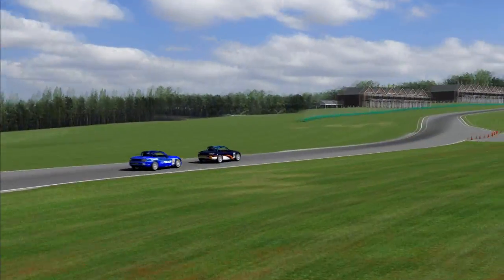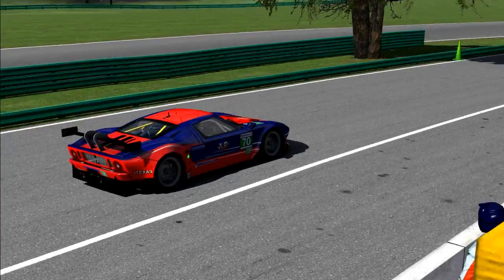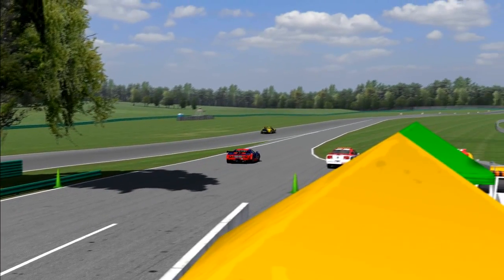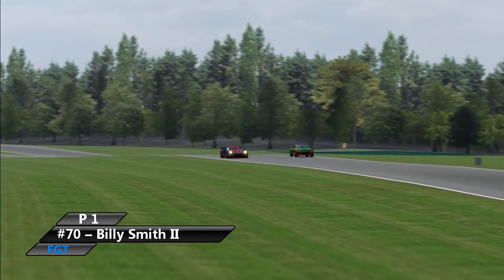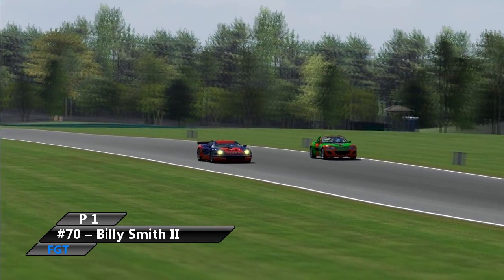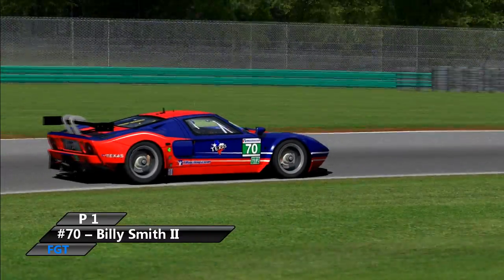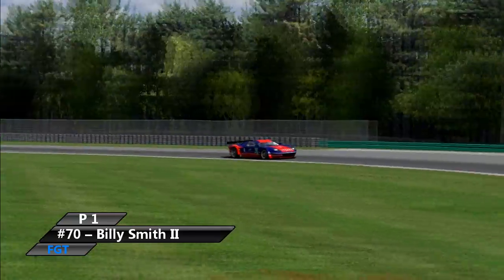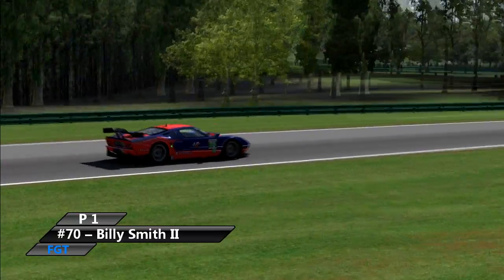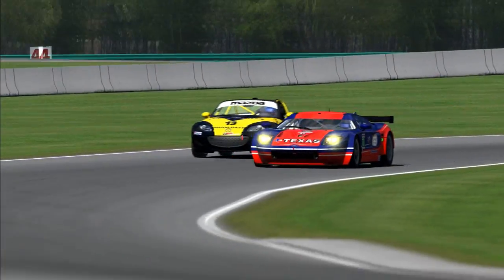Whether he can hold it or not is another matter, because right now it looks like Lawson's going to try and come back at him, and we switch back then to Billy Smith II exiting pit road. It looks like he still leads. Davis is in second place though after Groenweg's black tyre. Buttel's up to third. Groenweg is now P5, and Chieti is fighting his way back up the field as well. But Billy Smith II, it has to be said, has been dominant all weekend, and he's just managed to hold on.